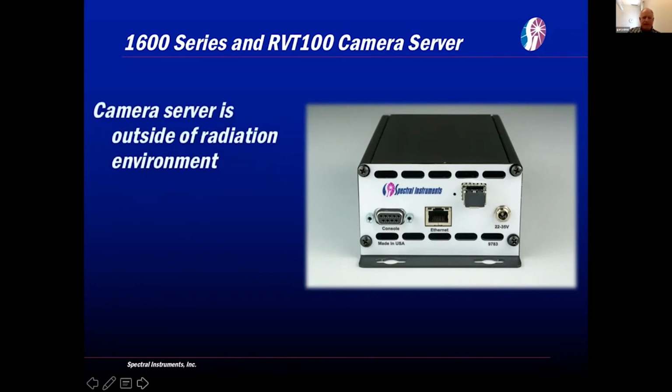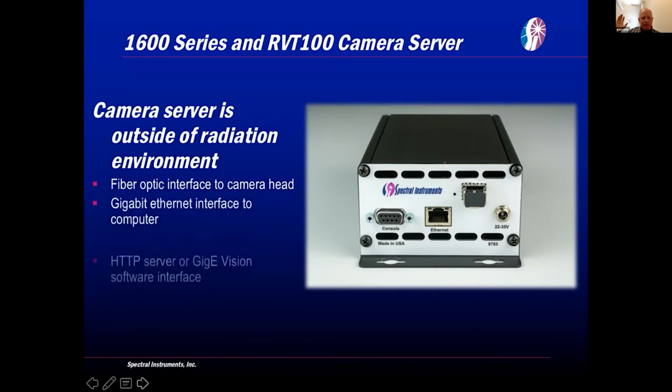So key thing is it's outside the radiation environment. We don't have to worry about all the design work for rad hardness. It is a gigabit Ethernet connection, so moderately fast, but not super fast. Now on the software end, you can run it through an HTTP server just from a web browser, or use something like GigE Vision, which is an industry standard software to run it. So it looks a lot like a machine vision camera.